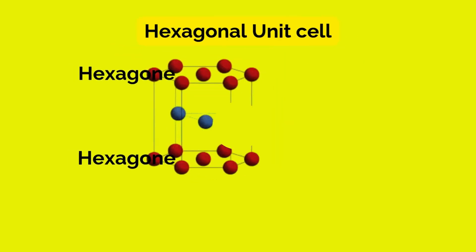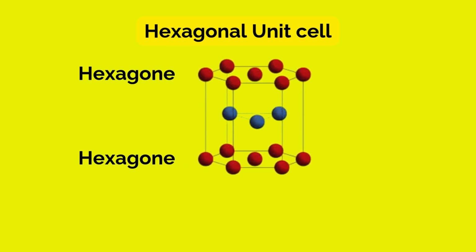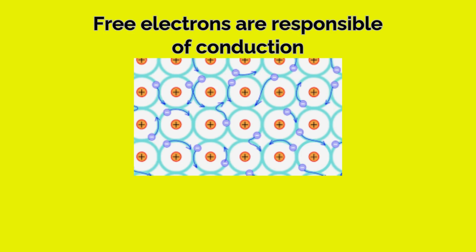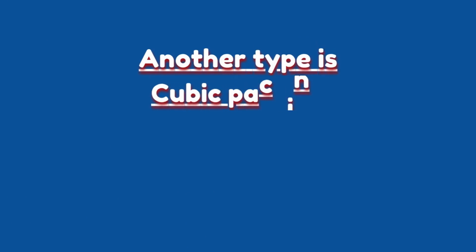And now this is the hexagonal unit cell. Here atoms are in the form of hexagons of 6 atoms in one hexagon, and these hexagons are layered above each other to give AB packing of layers. And look, free electrons are responsible for the conduction of electricity and heat through the metals. And now another type is the cubic close packing of metal atoms.